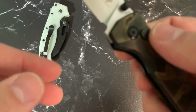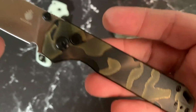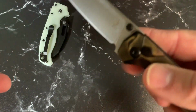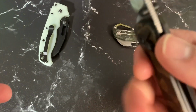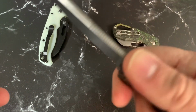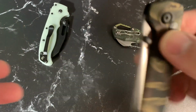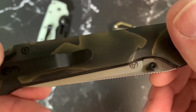I don't love the basic Kizer clip, but I think that this handle material is awesome. And S35VN is a good steel. I like that this has both thumb studs and a button lock. I'm glad it doesn't have a flipper, because there's no flipper tab kind of in the way down here. Yeah, good knife. Well done, Kizer.